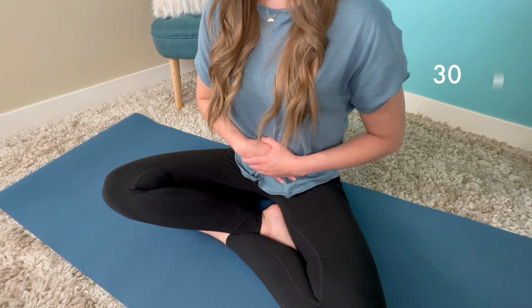The next thing we're going to do is take your dominant hand and take the thumb of that hand and put it right into the belly button. Take the opposite hand, put it over top, and we are going to press into the belly button for 30 seconds. Let's get started.